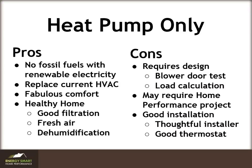All right. Heat pump only has some various pros and cons. So the big pro is this will eliminate your carbon footprint for heating and cooling. You're done, as long as you are buying renewable electricity, which I showed you how to do already. You can use this to replace your current HVAC, so your furnace and air conditioner, you can change out for one of these. The comfort can be truly amazing, and it still leaves all of the healthy home options on the table. So you can do really good filtration. You can bring fresh air into the system.